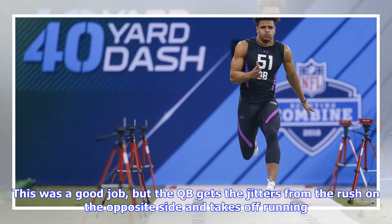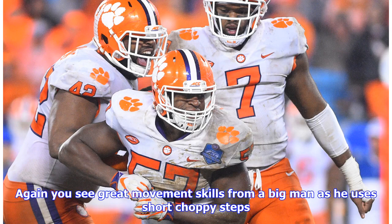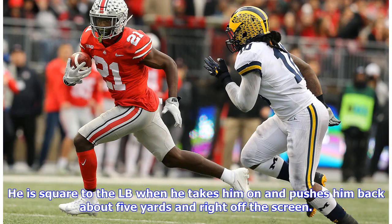This was a good job, but the QB gets the jitters from the rush on the opposite side and takes off running. This next play is a zone option play, and Howard's job is to cut off the left inside LB to keep him from the play. Again, you see great movement skills from a big man as he uses short choppy steps. He is square to the LB when he takes him on and pushes him back about 5 yards, and right off the screen.